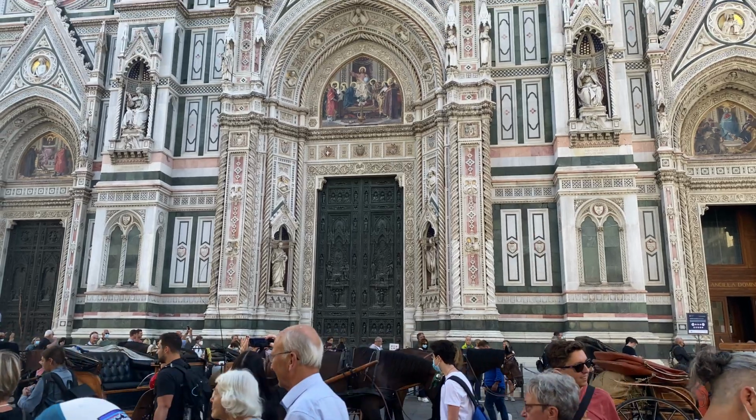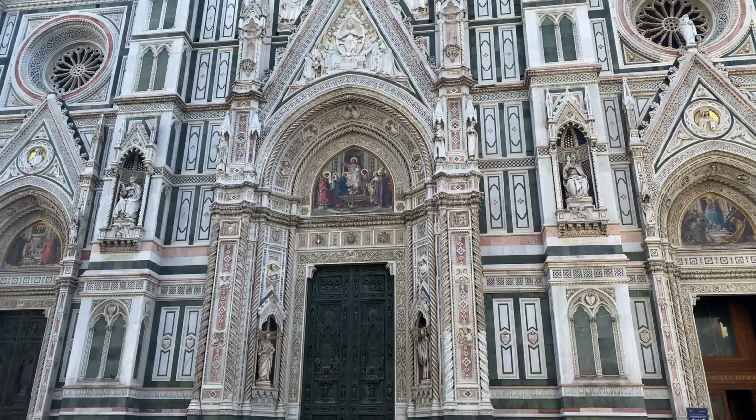So the first one, I would say this is for budgeted travelers, which we sort of are. You're thinking, oh, it's free to go into the Duomo, but it costs money, I think about 18 euros or so, to climb up the dome. So why don't I just get in line, go into the church for free, and then look up and boom. Don't do that.